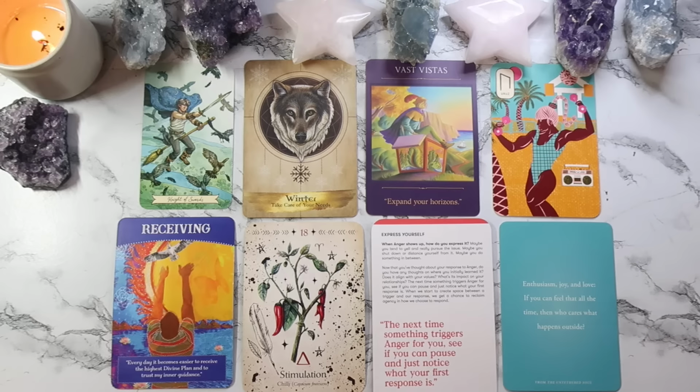And I just feel like when I see this, if you can feel that all the time, then who cares what happens outside? It's almost like when people are around you and around your energy, the energy feels very carefree. It feels very present. It feels very in the moment. And I feel like people look forward to being around you or spending time with you. So way to go, pile one. You are a whole vibe.